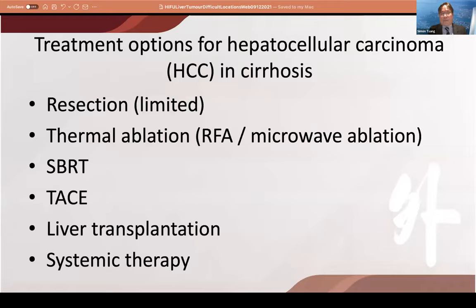And just a little bit of background regarding the treatment options, because in fact, in our locality, hepatocellular carcinoma is one of the commonest primary cancers we encounter in our practice. But unfortunately, up to 75% of these patients are not suitable for liver resection for various reasons. And the most common reason for unresectability is the presence of cirrhosis. And so the treatment options are rather limited.